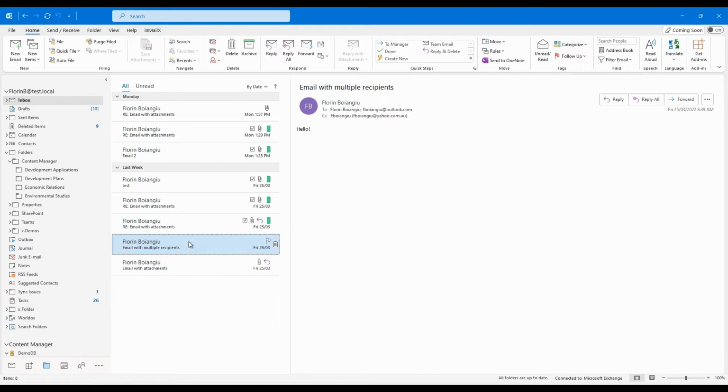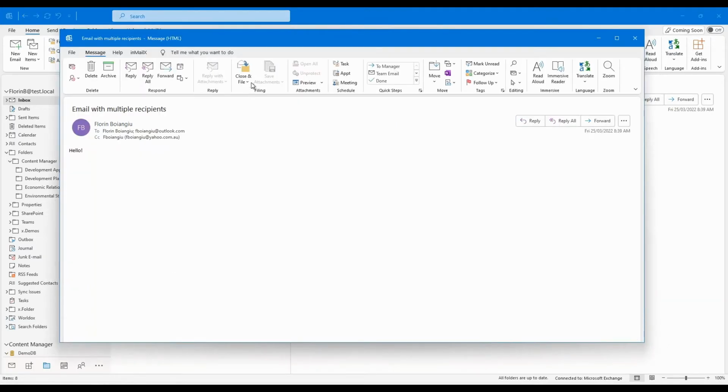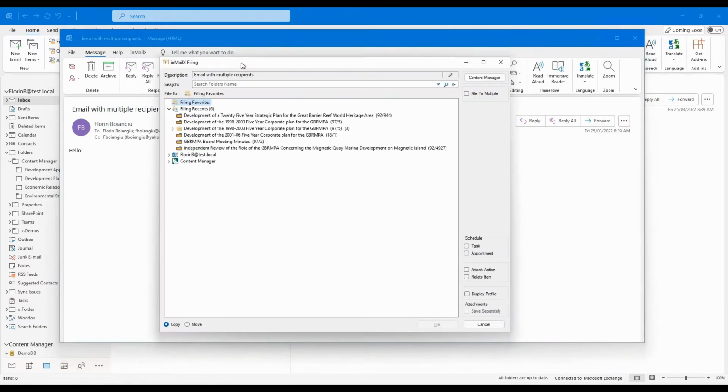The same process applies when users actually read an email. So if I double-click to open an email and I need to file it, again, I'm in this window, I want to file it, I can just simply select close and file. And again, the same filing window would appear.